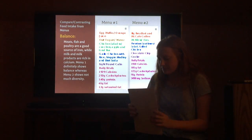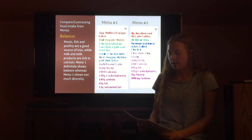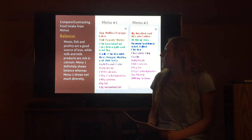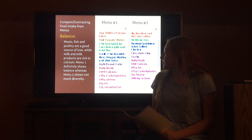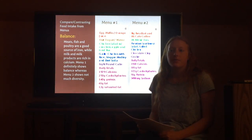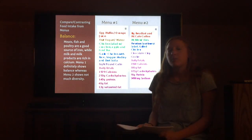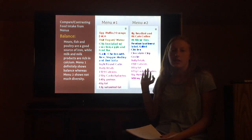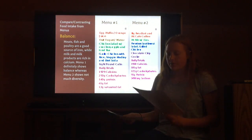Alright, balance. Balance is providing foods in proportion to each other and in proportion to the body's needs. So meats, fish, and poultry are a good source of iron, while milk and milk products are rich in calcium. Menu 1 definitely shows balance, whereas menu 2 does not show much diversity at all. Because of more calorie availability, I could put more fruits, veggies, and dairy, but with this you just have your entree, and I didn't even list beverages on here. So balance is very, very important.